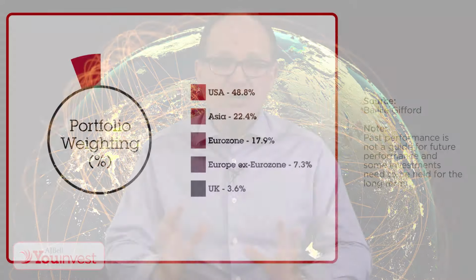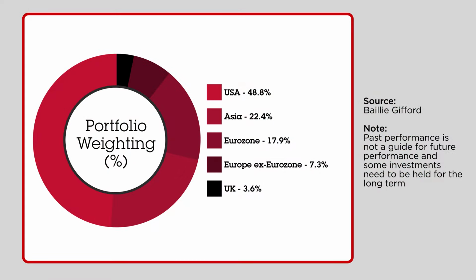The fund's built stock by stock, bottom up, with no desire to mirror the weightings of any benchmark. But for those of you who would like to know, this means the US is the largest geographic position, followed by Asia and then the Eurozone. Japan has a 0 weighting. So, those are the mechanics.